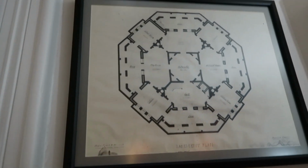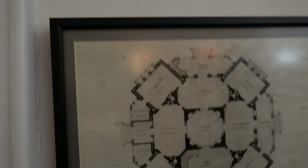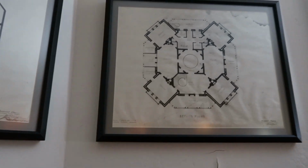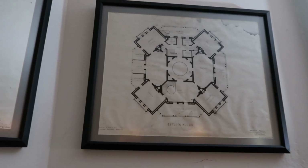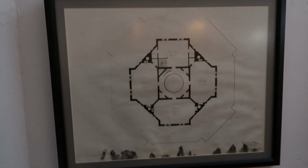I'm doing these out of order. We're ready to go upstairs now? Floor plans. Ooh, we gotta go upstairs and see all that. Those are both wine cellars, wine closets, yes ma'am. You can pause that and look at that when you can.